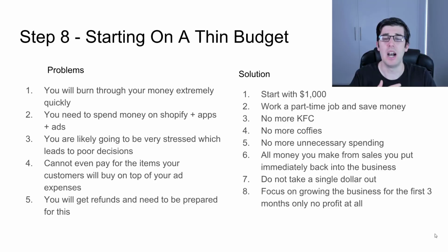Stop doing it. All the money you make from sales originally needs to be just reinvested back into the business. More apps, getting virtual assistants, testing other products, improving your store, getting developers in, all the money to go back into your store. It's not to go in your pocket, it's to go back into the business. Okay, do not take a single dollar out and focus on just growing the business for 3 months. People say that they can start getting sales immediately and make a lot of money very quick, but that's just not really true. Starting a business takes time, and especially if you want longevity rather than short-term cash, this is what you need to do.